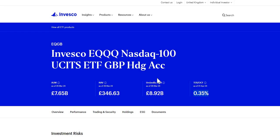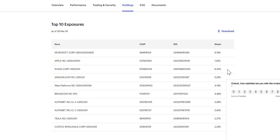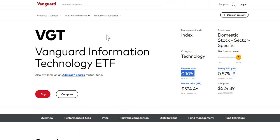So when we take a look at their holdings, fairly similar as we can see here. You have Microsoft at 8.8%, Apple at 7.42%, Nvidia, Amazon. So a little bit different, but again, it does cover all of those stocks as well. As always though, do let us know your thoughts, whether or not Snowflake is one you are looking to add. Maybe you do prefer the ETFs, whether or not VGT.